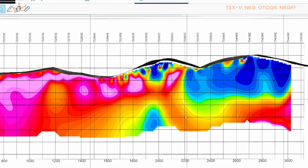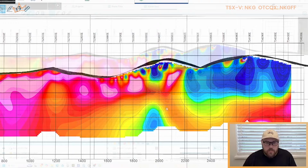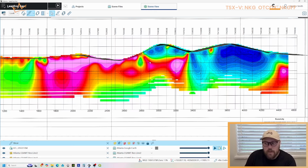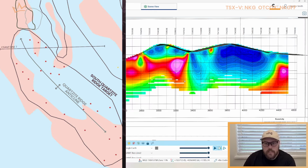And judging by this strong plumbing signature, clearly we have a serious deep-seated heat source, plumbing source of igneous nature that could be bringing up mineralization and depositing it below this quartzite cap. So we'll move south again to line 7.